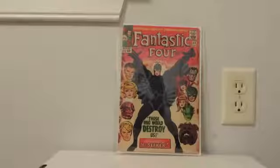This is a beautiful Jack Kirby Fantastic Four cover. It's part of the iconic Stan Lee and Kirby run between 45 and 52, from Inhumans to Silver Surfer to Black Panther. And I think I paid $90 for this one. It's in upper mid grade, I would say.